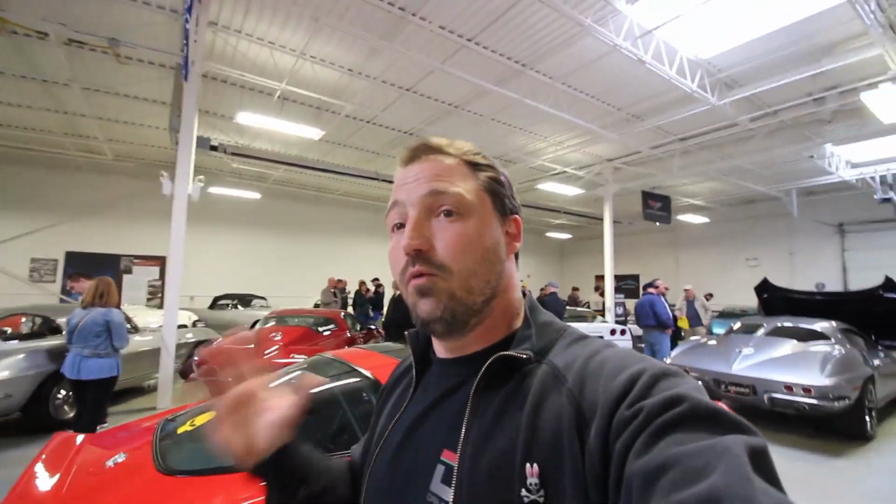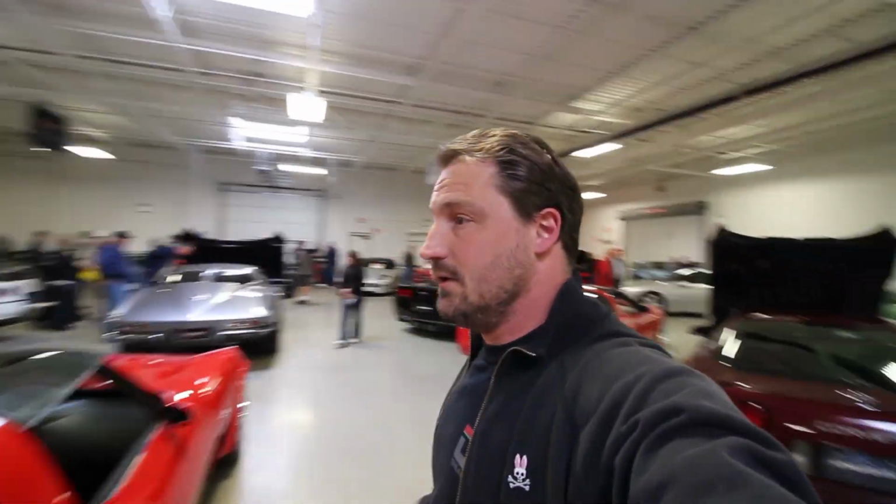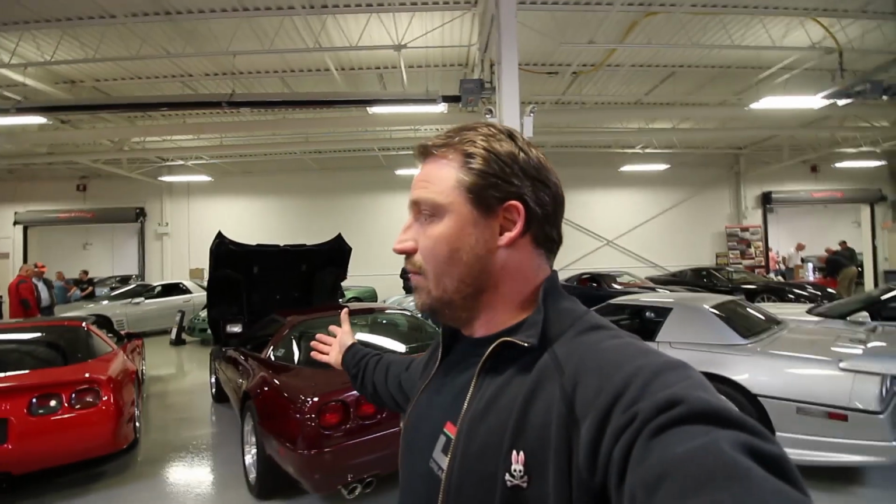With so many one-off cars here, it's really difficult to pick the ones that I feel like you guys need to see. Just in the Corvette room alone, there's probably 70 cars, and at least 3 or 4 of them are one of a kind. They don't exist anywhere else except for right here. And then most of the other ones, if they're not that rare, they're still probably like the best of the best.